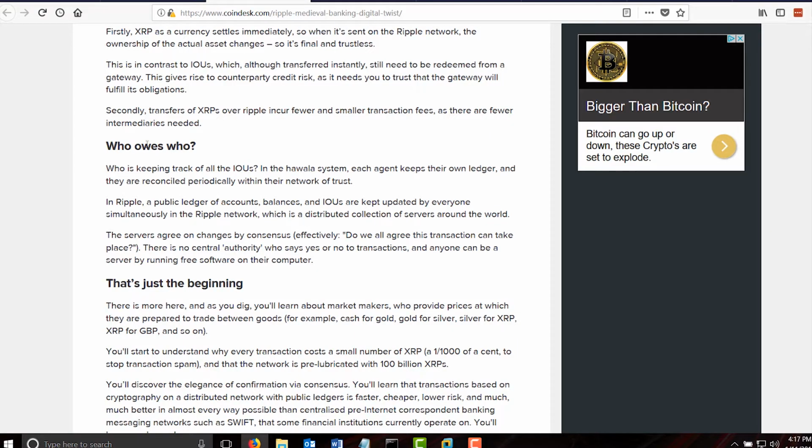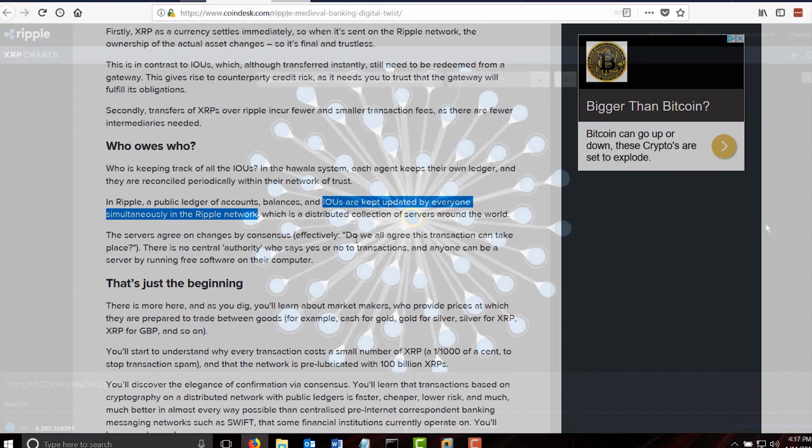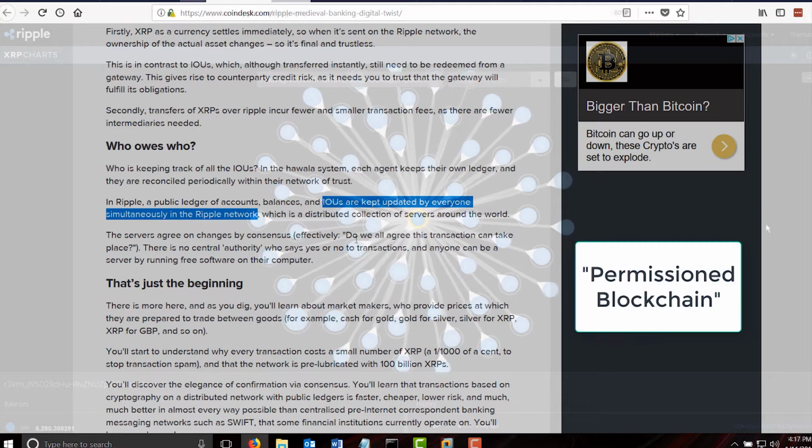Down here a little bit further, they talk about, well, who keeps track of all the IOUs? And right here, the part that resonates with me is that the IOUs are kept updated by everyone simultaneously in the Ripple network. Well, that to me sounds a lot like blockchain technology.